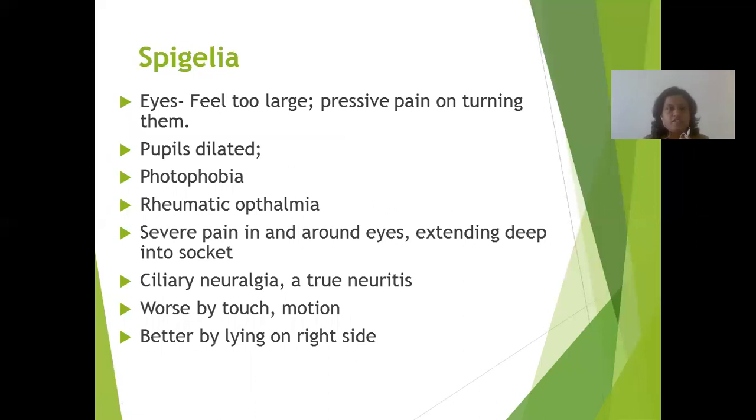Then next is Spigelia. In that, eyes feel too large, pressure pain on turning them, pupil dilated, photophobia, there is a rheumatic ophthalmia, severe pain in and around the eye, extending deep into the socket, there is a ciliary neuralgia, a true neuritis, worse by touch, motion, and better by lying on the right side. So Spigelia is also a useful remedy in diseases of the sclera with ciliary neuralgia, photophobia, and dilated pupil.